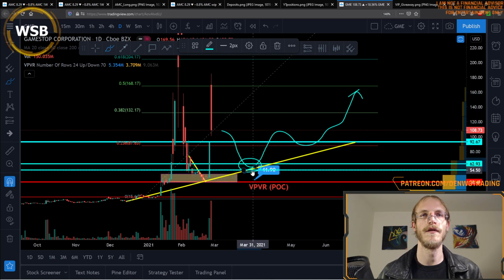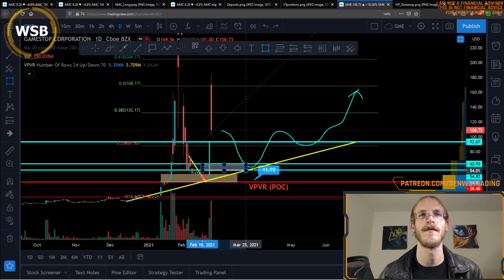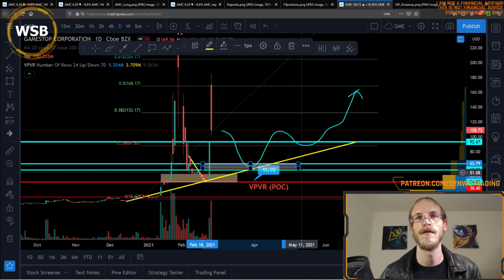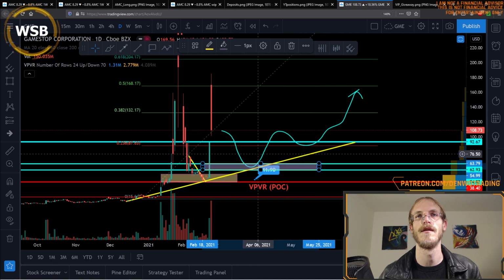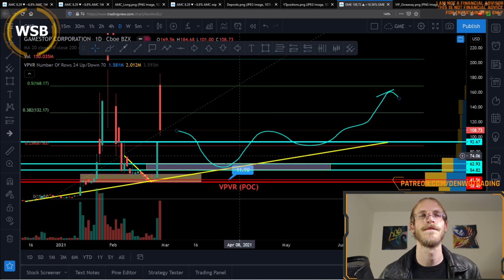Note all the confluence down in this. I put a box on it down in this box. This is our new buy box. It's very small, but if the price does reach that low, I would anticipate a bounce out of there.